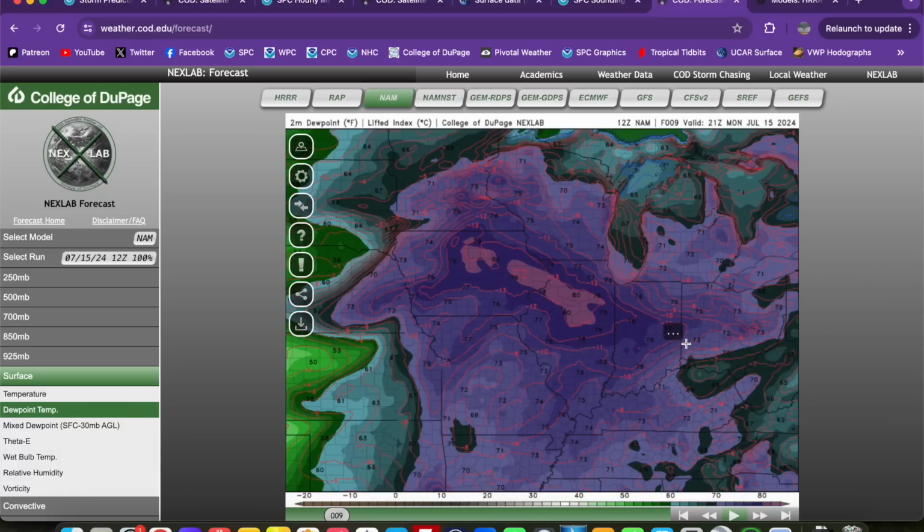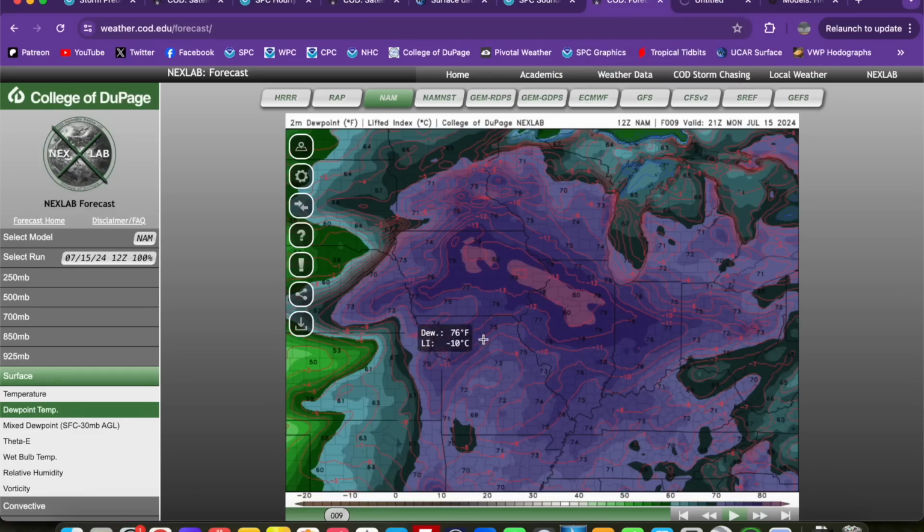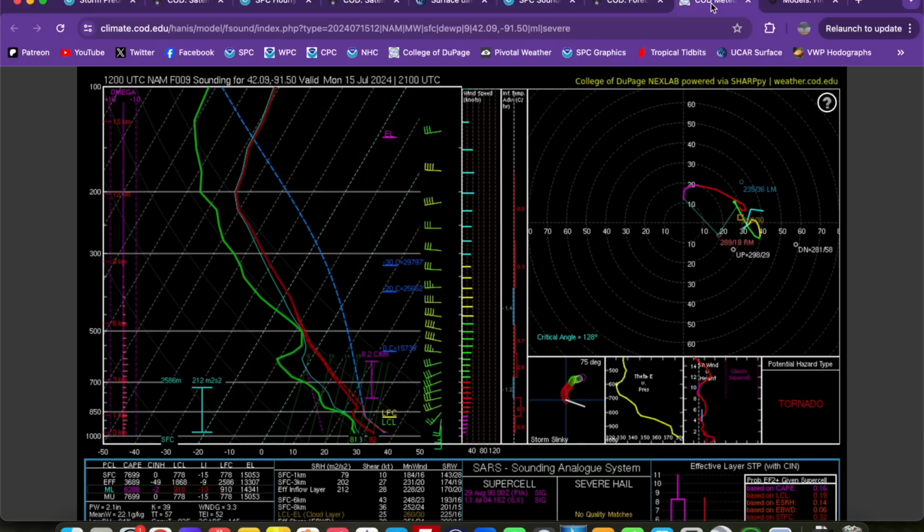But let's take a couple of soundings here. We'll take some soundings initially across eastern Iowa, just ahead of where storms are expected to fire, because your main forcing is kind of right in this region as well. And so we're expecting storms to fire kind of right along that boundary in central to eastern Iowa.